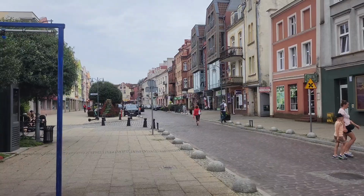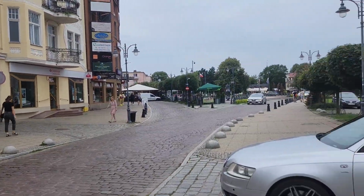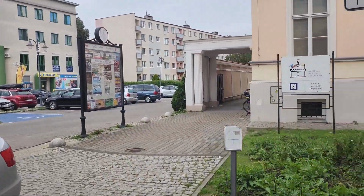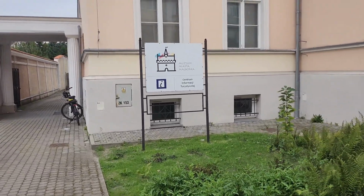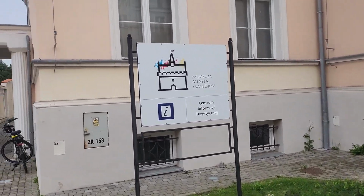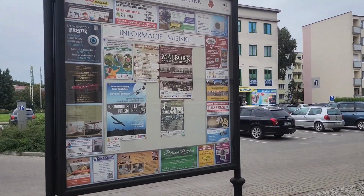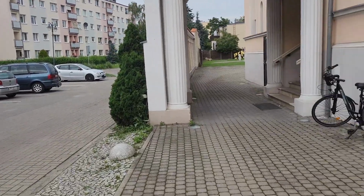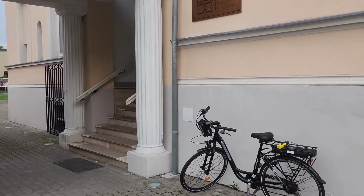This is the main square, exactly in the middle of Malbork. The name of the museum is Muzeum Miasta Malborka, which, as you can tell, is about Malbork and the history of this beautiful city during World War I and World War II.